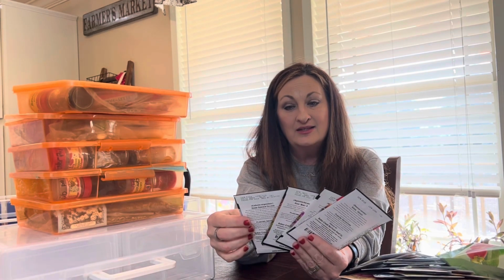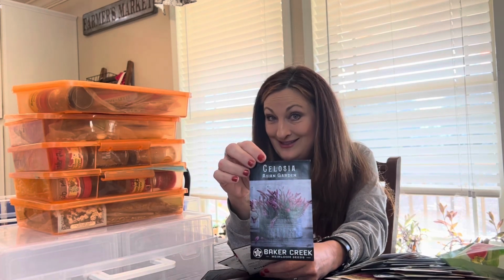And then from Baker Creek, I just wanted a couple of things, and I also ordered some garlic from there. I ordered elephant garlic and I want to say Tasmanian garlic. I think that's it. And I have a video where I planted that just a couple weeks ago. And so what I did here, I got celosia. And the reason I got this Asian garden celosia is because the flowers are pink, and you can use the flowers to make pink lemonade. And being in the South, we like our pink lemonade as much as we do our sweet tea. So I've got those from Baker Creek.